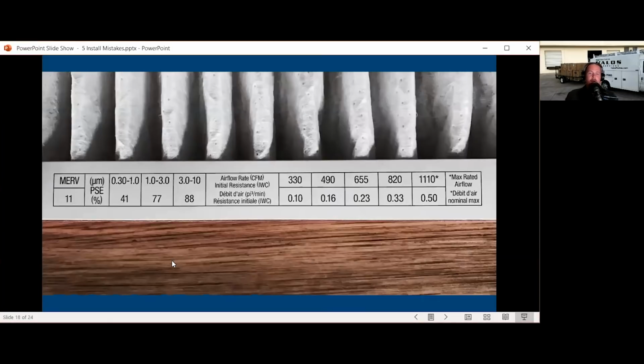This is an example of a MERV 11 filter from a very well-known brand. This is a 16 by 20 filter, I think. On a 16 by 20 filter, if you're just moving 820 CFM, this alone has a 0.33 pressure drop across it. It just shows you how a lot of the out-of-the-box air filters that we're putting in equipment are major, major problems with the equipment. Choosing filtration is just as big of a factor as duct design in my book, and sometimes even more than that. So design your ducts properly for sure, but also make sure you're setting people up to succeed with the air filter setups that they've got.